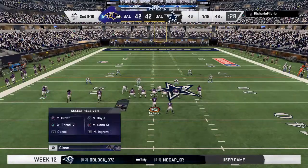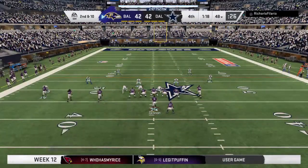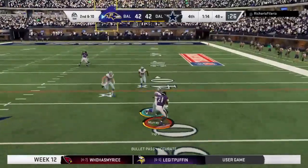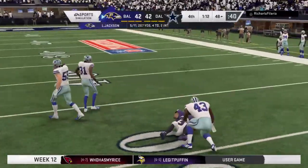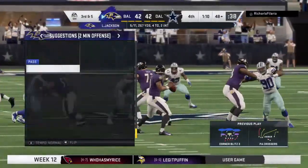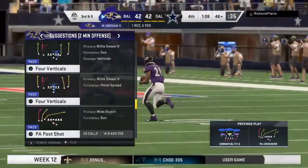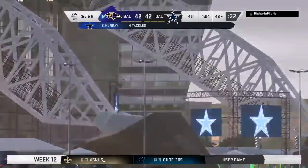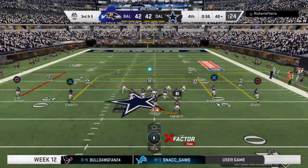After the incomplete pass, here now is 2nd and 10. Here's Jackson. This one complete to Ingram. It's a gain of 5 on the play, and it'll be 3rd down. They're making steady progress, but I see your face. You're worried about that clock. I'm worried about the clock, and at some point, you have to have a splash play in there as well.